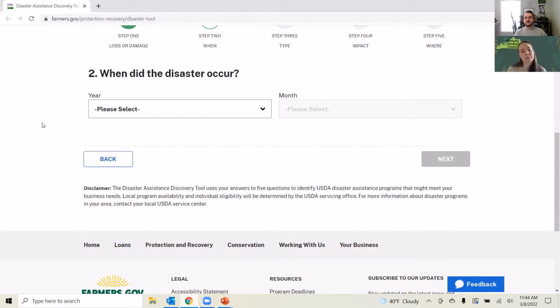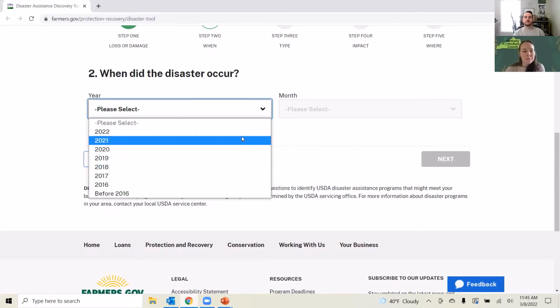So it's asking when the disaster occurred. If I were to select just a random year and month and just make up a disaster, it would tell me there was not a disaster in that time during that location. So if you can, maybe do a little research and say, I want to see what I might be protected against, blizzard, you could look for a date and a location where some growers suffered blizzard damage and use that information.